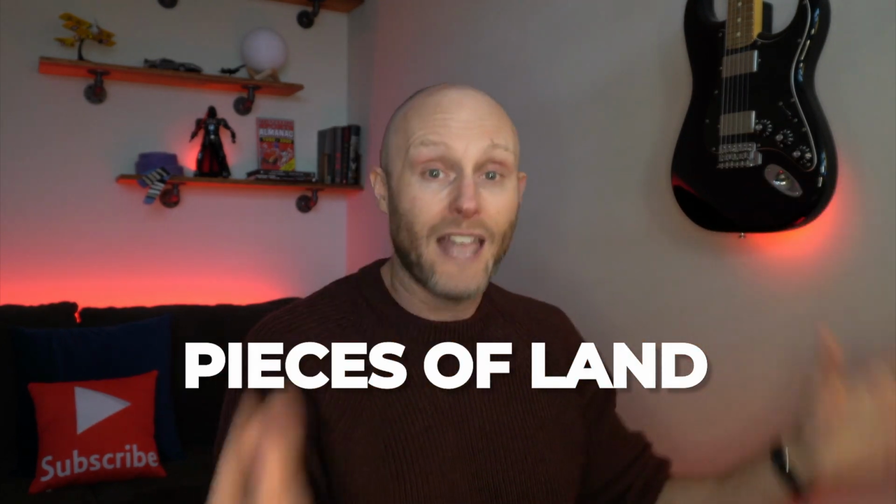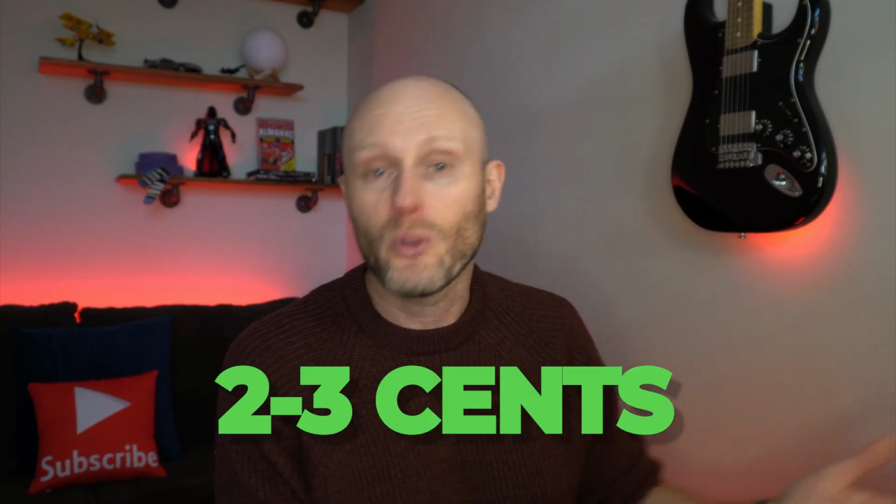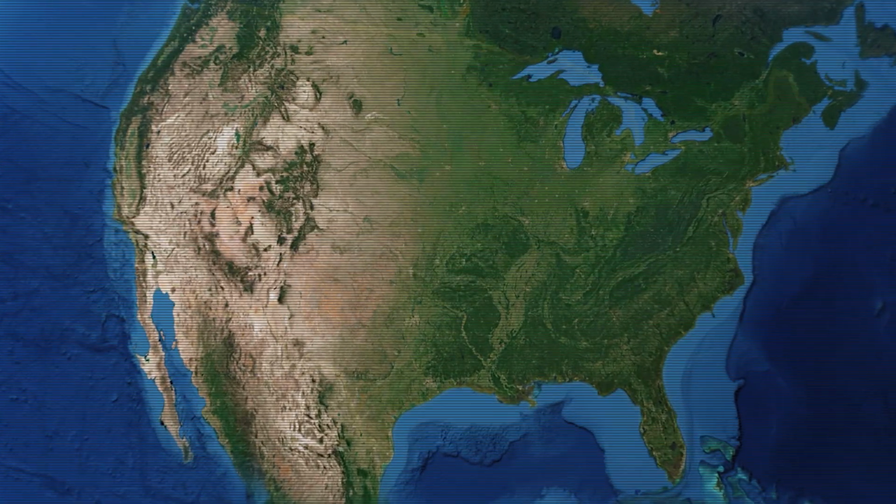So there are tons of properties in these areas, and there's lots of super cheap pieces of land that you could also buy and build on. Some of this land sometimes is 2-3 cents on the dollar. Now, you're going to find it in a lot of the smaller counties, but I can assure you that it is out there.